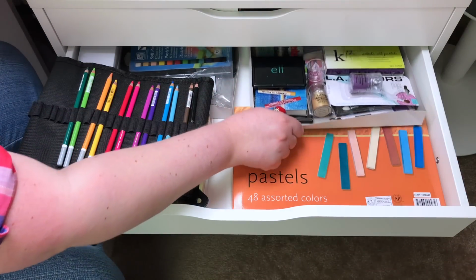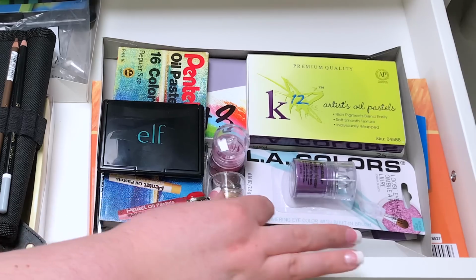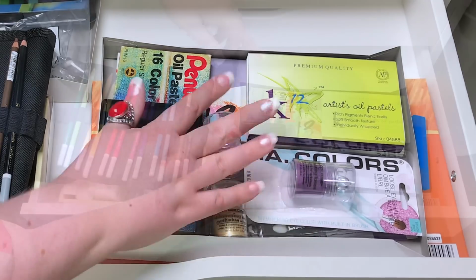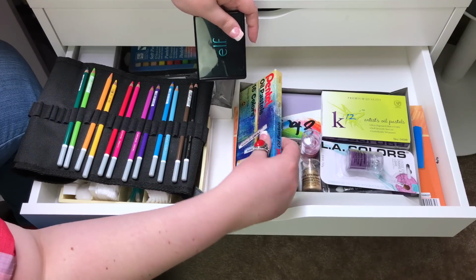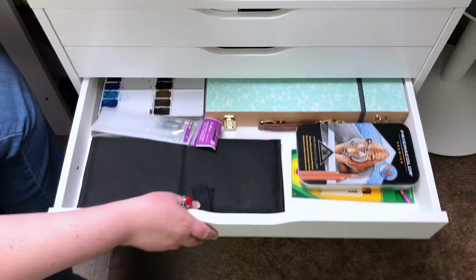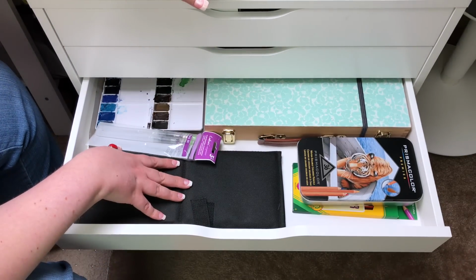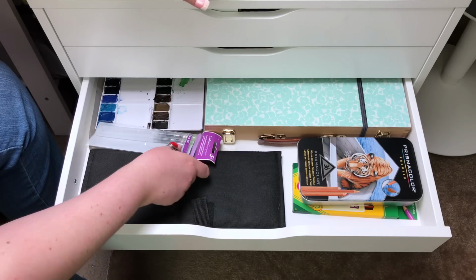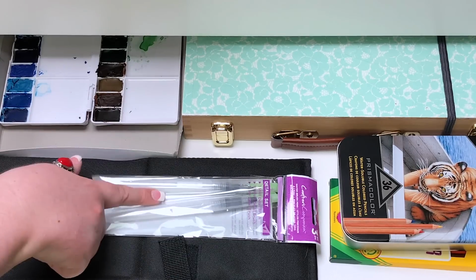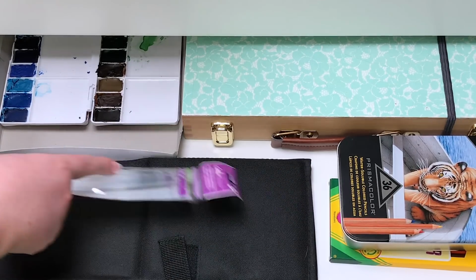And then back here in this paper box is some makeup that I want to do a video about how to do art using makeup. And I've got a few sets of oil pastels to use as well. In the next drawer, this is my watercolor drawer. I have 2 watercolor drawers. This is the first of 2. Got some watercolor brushes, water brushes by Crafter's Companion right here.